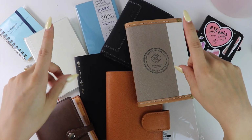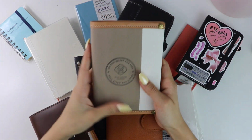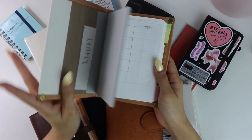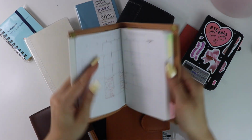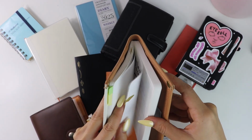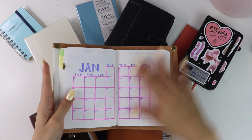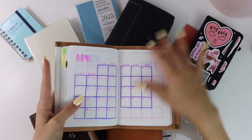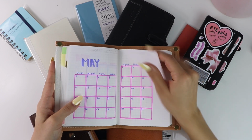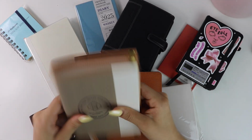Let me first talk about the planners that are not going to change going into 2025. The first one that's not going to change going into 2025 is this planner. This is my school planner, and in here I've already made the spreads for my last semester of grad school. I was kind of excited, so I already did those.